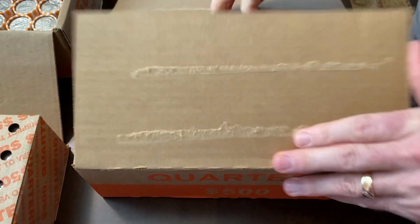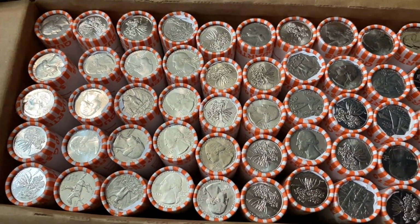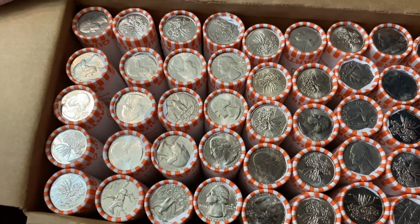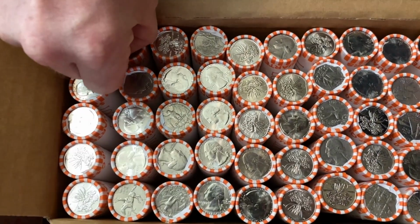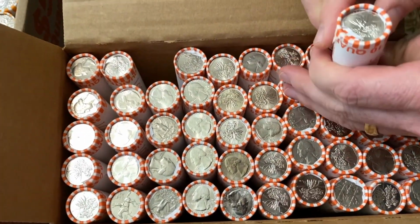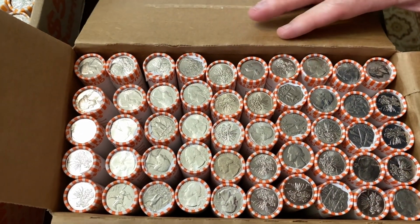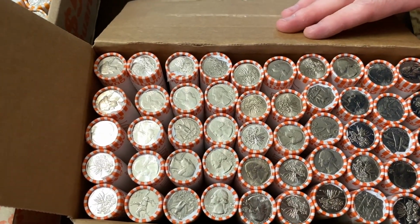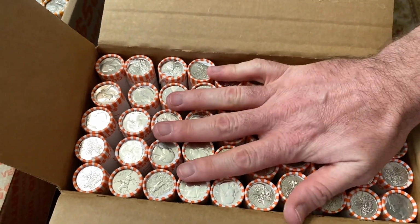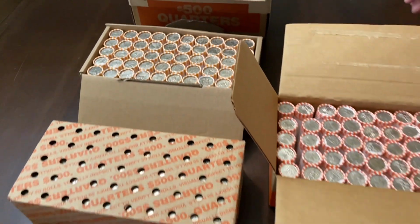So I figured we'd do the opening live. And we do have a bunch of brand new Enders Salt River Bay. That is cool. We may get some silver or some W's in there. That is exciting. We will have to crack into there. Look at that, both sides, Salt River Bay. Not the full box, it's not a full uncirculated box, but still, that is good news. We're gonna have an interesting hunt. A little bit of brand new, some car wash coins, and circulated. Let's see what we find.